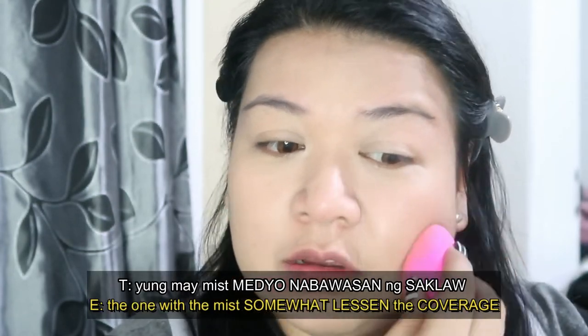So, makikita niyo naman, may difference. I use the cushion here and I use the foundation brush on the other side. So parang dito kasi when I place the mist, parang medyo nagiging red, nagiging blush yung face ko, no? Nagkakulay ng red. Siguro kasi nababawasan yung coverage. Or not bad pa rin, di ba? Not bad pa rin. Ta-da! Ang ganda niya, lovies. In love ata ako kagad sa foundation.